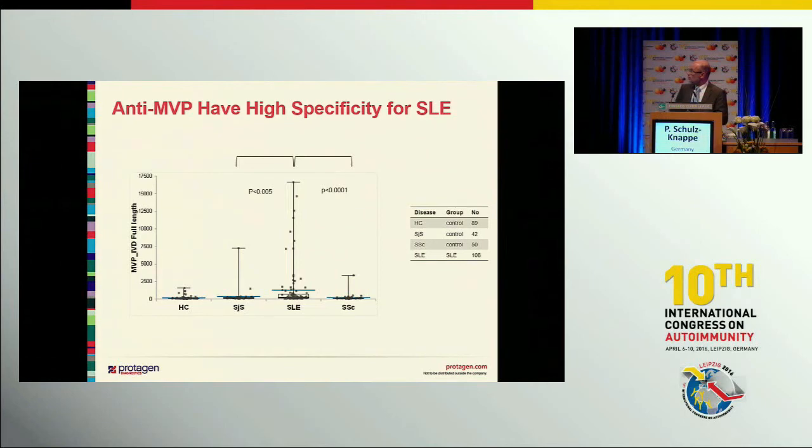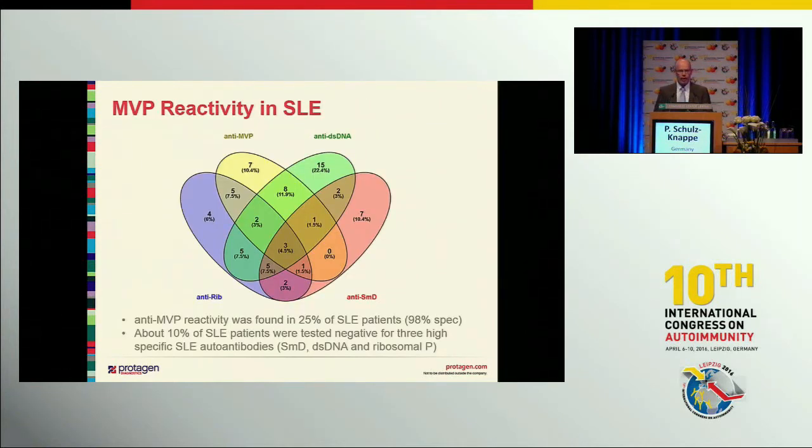If we look into different diseases, in Sjögren, in healthy controls, and in systemic sclerosis there are spurious positives, and clearly the majority, with very nice p-values, shows that it's a specific SLE antigen. If we compare this antigen's reactivity to other known antigens like double-stranded DNA, anti-Sm, or anti-ribosomal, we see certain areas of overlap, but out of 27 positives, 7 are triple negative in comparison to the others. So we believe about 10% of SLE patients will have that autoantibody and are free of those other hallmarks. So we think there's a realistic chance that the sensitivity of lupus diagnosis can be improved by MVP.